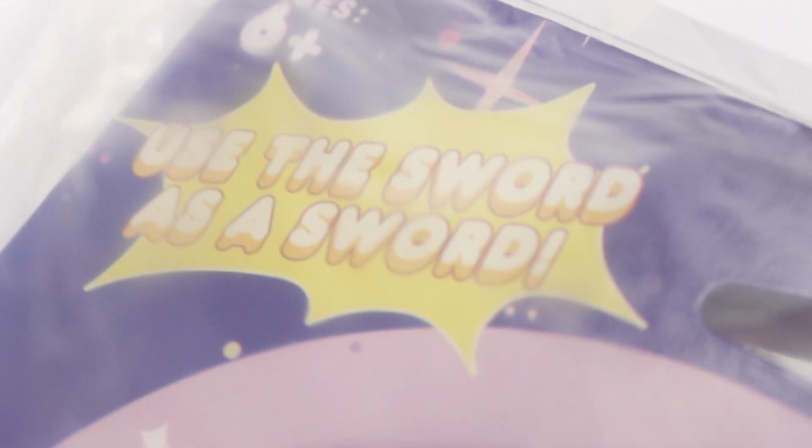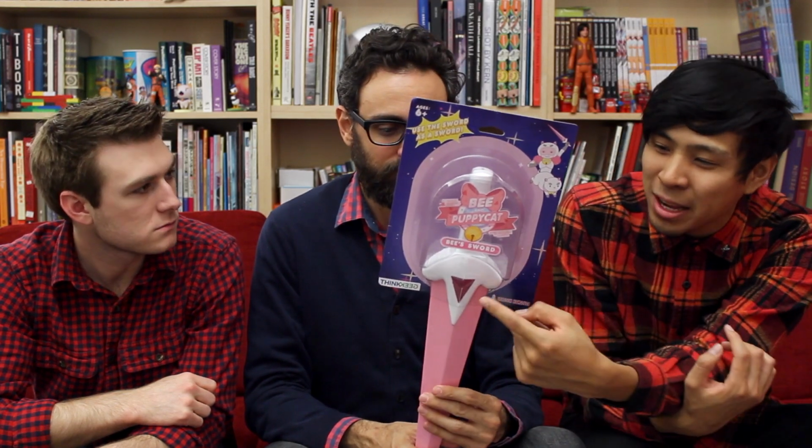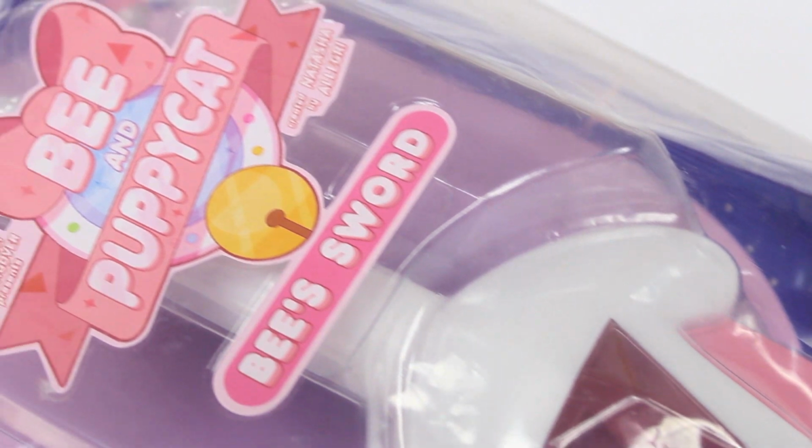You can also use the sword as a sword, so that's great. But you have to be advised, six or older to use it. Definitely. So all of you guys who love roleplay and you love Bee and Puppy Cat, I'm telling you, I've held this. This sword is incredible. It's infused with magic. The best part, I have to say, is that it is hard plastic, but there's a crystal in the blade, like the handle, I guess.